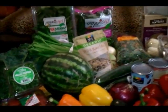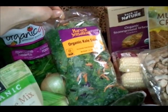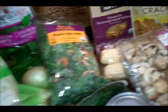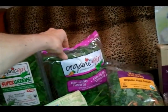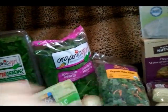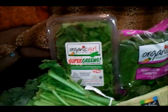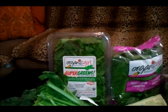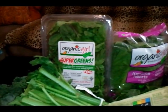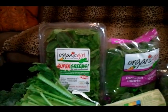I also have been buying kale salad mix. So Whole Foods has this organic kale salad already pre-mixed. It's about $7 a bag, and sometimes during the work week I don't have time to cut up things. Like you can see, the hearts of romaine are whole, and so it saves me a lot of time just to make a salad with that. This brand I really like. It's Organic Girl. They're already pre-washed greens. They're organic. They have a wonderful selection of products. This specific one has Swiss chard, arugula, spinach, and it's just really delicious.